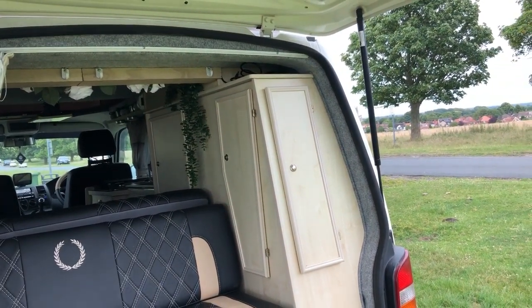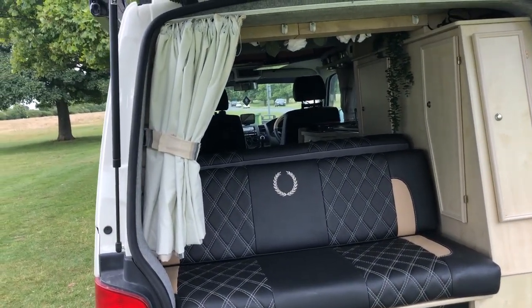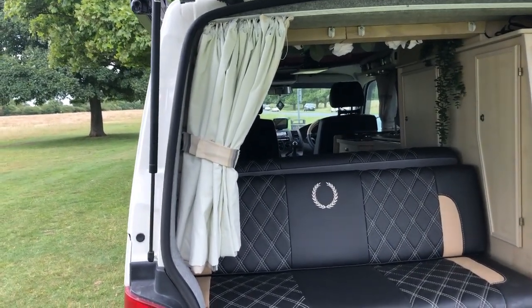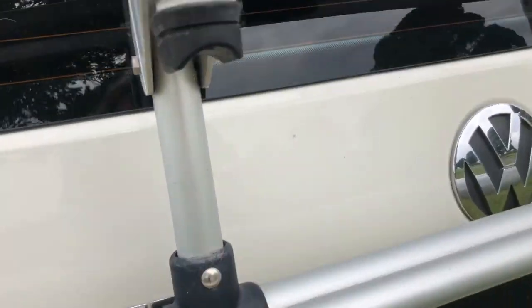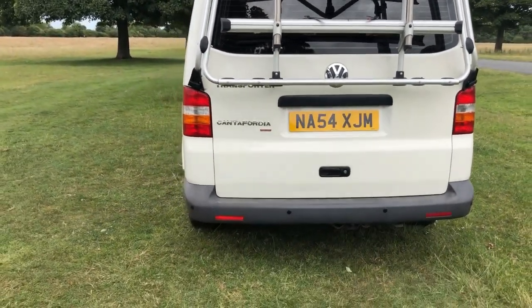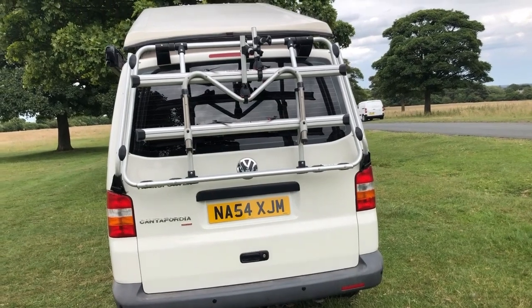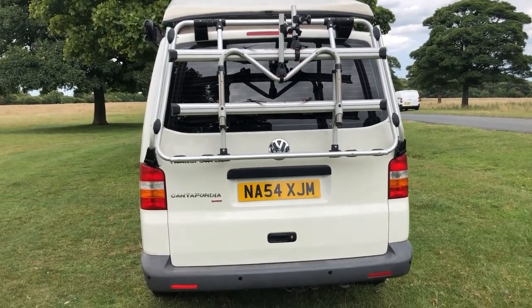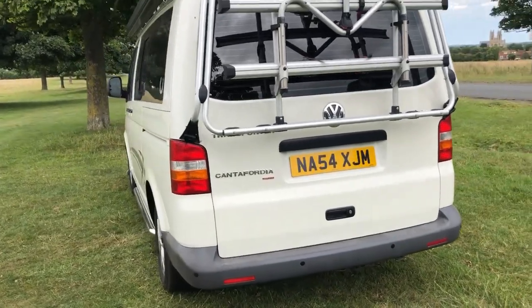Okay, so the other thing about a tailgate is the fact that you can get one of these bike racks that I've got and fit it on them. You can get bike racks for barn doors, but they're often asymmetrical because they just hang on one door. So if you intend to carry bikes, you might think that's the better option.